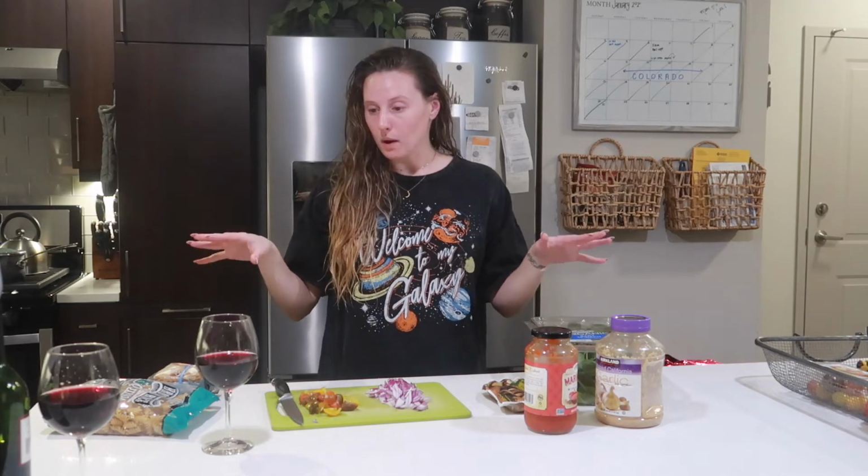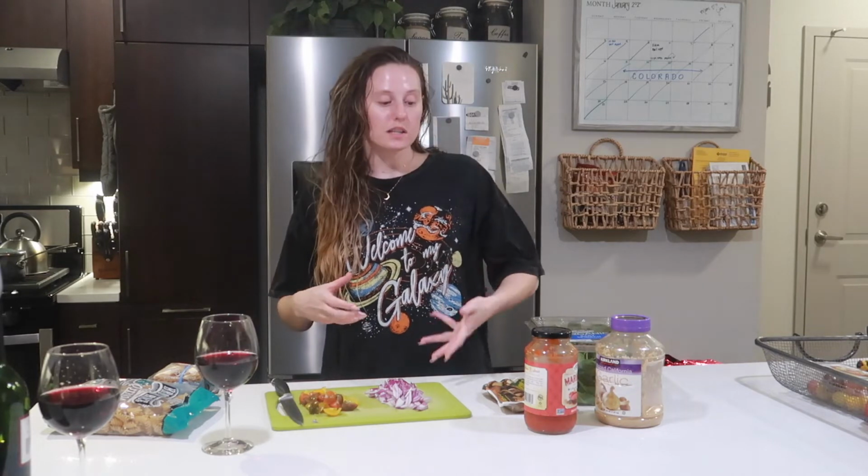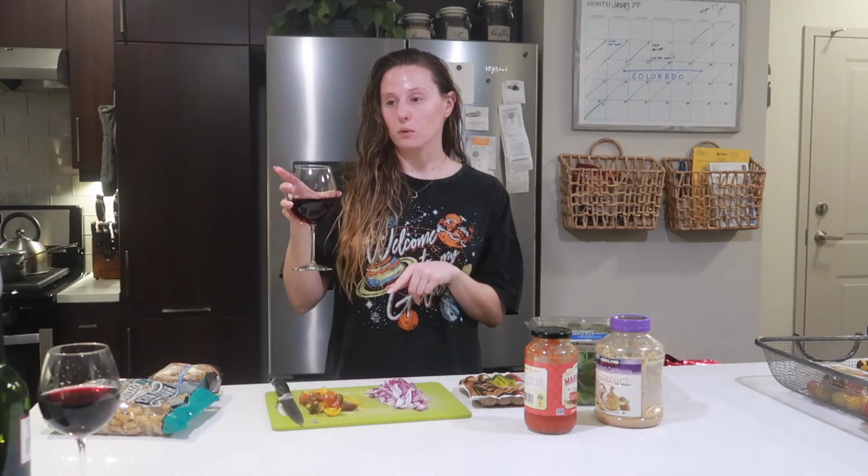Tonight I'm gonna do pasta, and we have pasta at least twice a week, sometimes more. It's super easy and you get like lots of carbs and veggies and protein, so we just love this. But right now I'm about to start sipping on this 2-buck chuck from Trader Joe's. It's a Cab Sav.